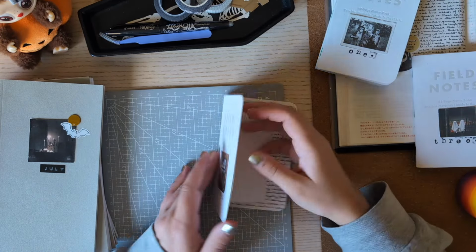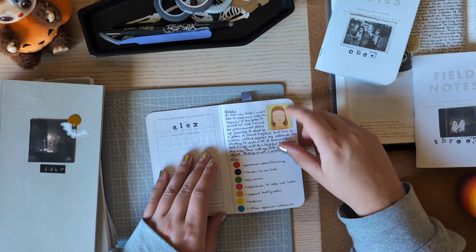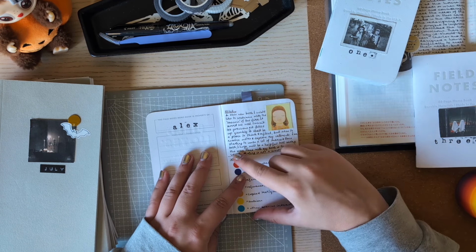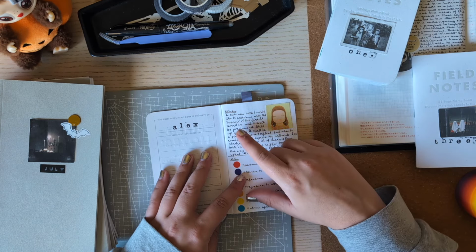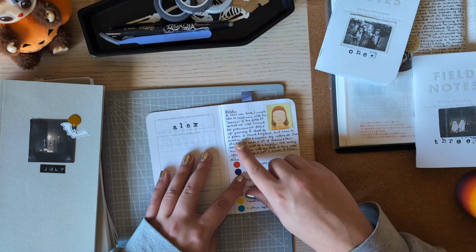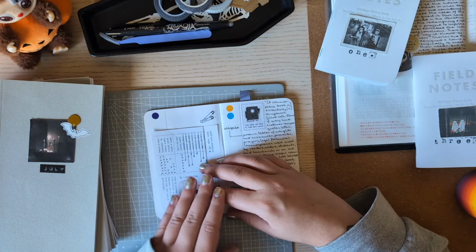Number 2. So yeah, same sort of thing here. We've got the little Yoshitomo Nara character, little introduction, and the key. I would like to continue with the success of the first book. It served me well. It wasn't too precious and it filled up quickly. I think that's the vibe with the field notes.